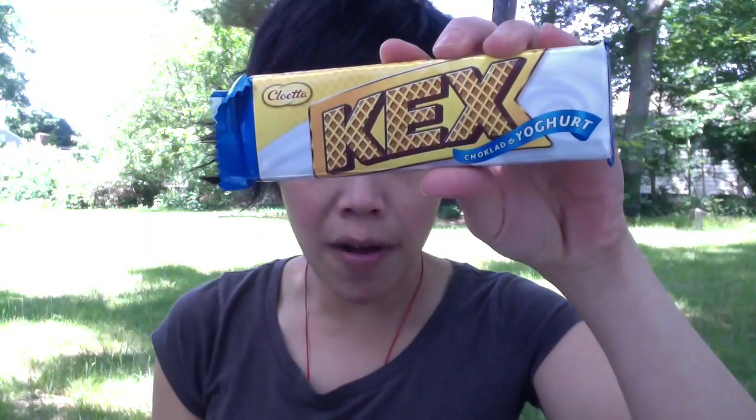Next, we have this. This is made by Cloetta, and this is called Kek. So this looks like it's a wafer with chocolate and yogurt. Yes. Everything is enrobed in chocolate, a very thin layer. Let's give it a taste.